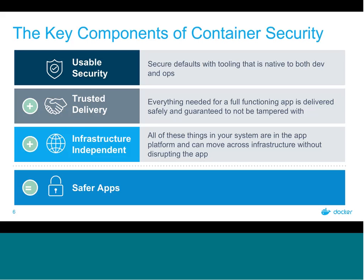So I guess just to kick off, to set the frame for how we think about security, the way we measure every security initiative that we do here at Docker is against three key themes or axioms that we consider fundamental to how we build security at Docker.